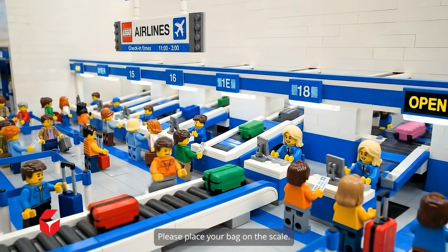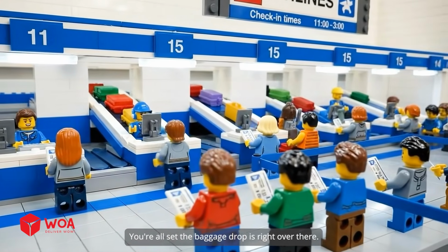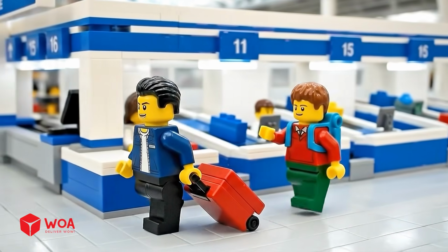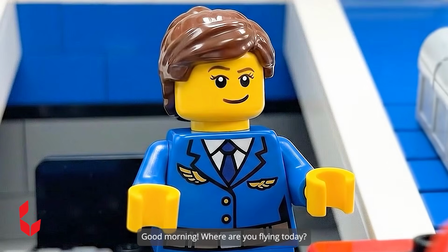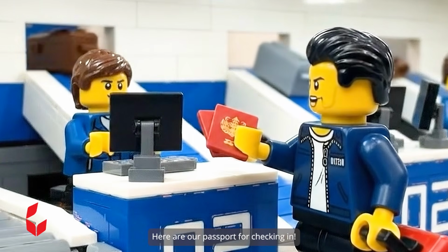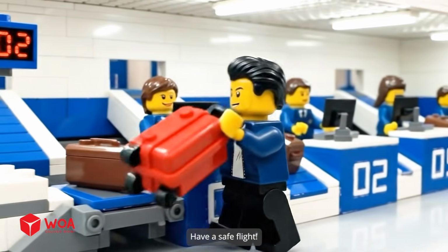Please place your bag on the scale. You're all set. The baggage drop is right over there. Great, thank you. Good morning. Where are you flying today? To Lego Island. Here are our passports for checking in. Thank you. You are all checked in. Have a safe flight.